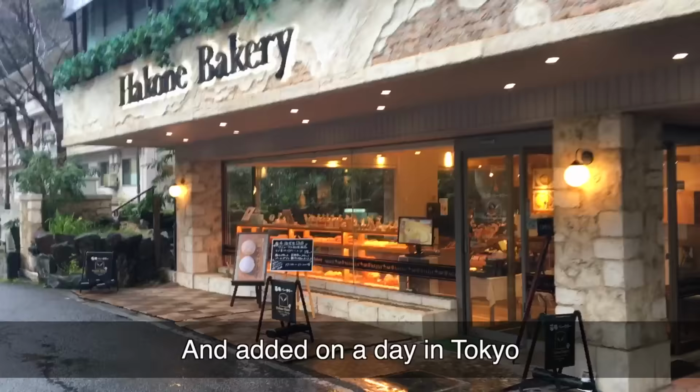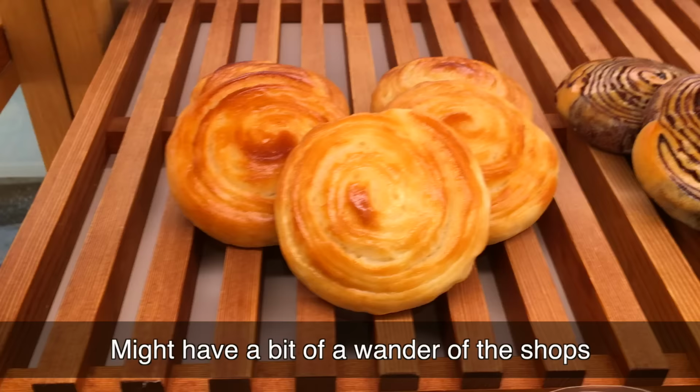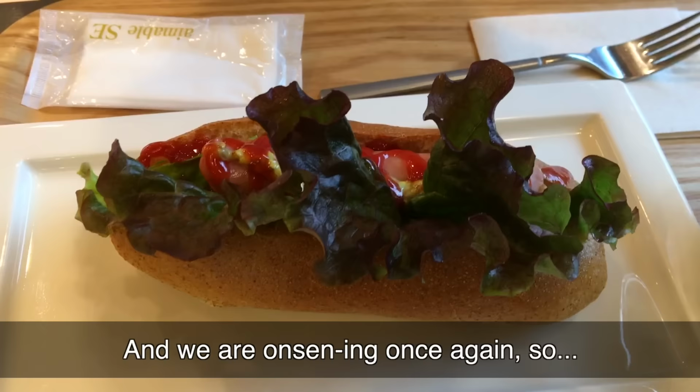Today will be a relaxing day. We're going to a bakery now, might have a bit of a wander of the shops, and then we are massaging and we are onsening once again. So lots going on.